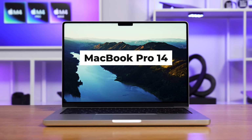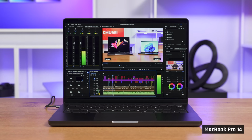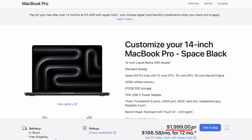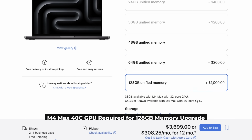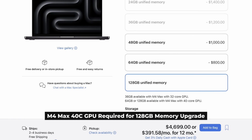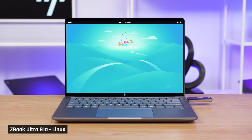The MacBook Pro 14 with a high-level chip like an M4 Pro or Max chip is a great alternative. The Mac wins on battery life, creator tasks, and even AI. The Mac's starting price is very competitive, but their upgrades are expensive. If you want to upgrade to 128 gig of memory, it's going to be cheaper to buy the ZBook. And of course, the ZBook has other advantages over the Mac, like being able to play the full catalogue of AAA games and running Linux.